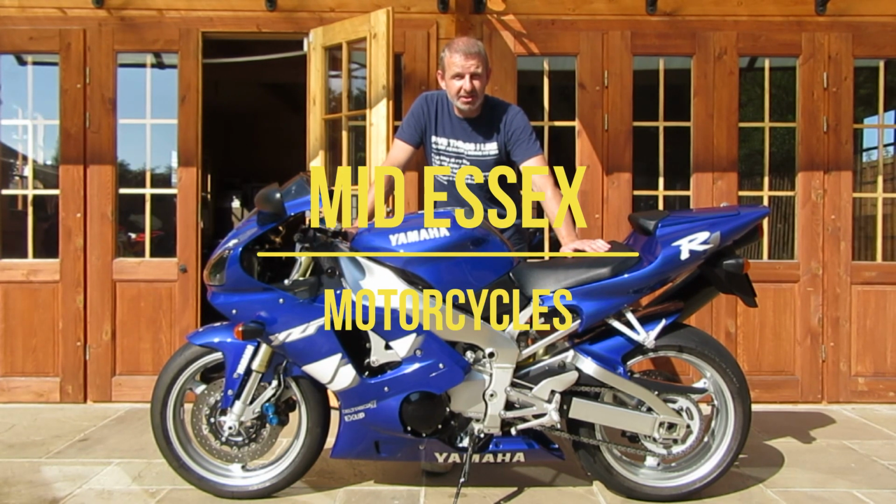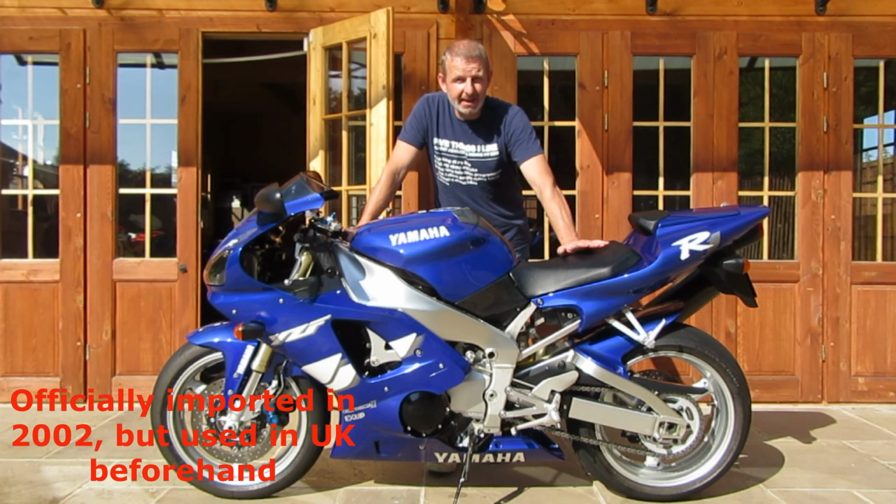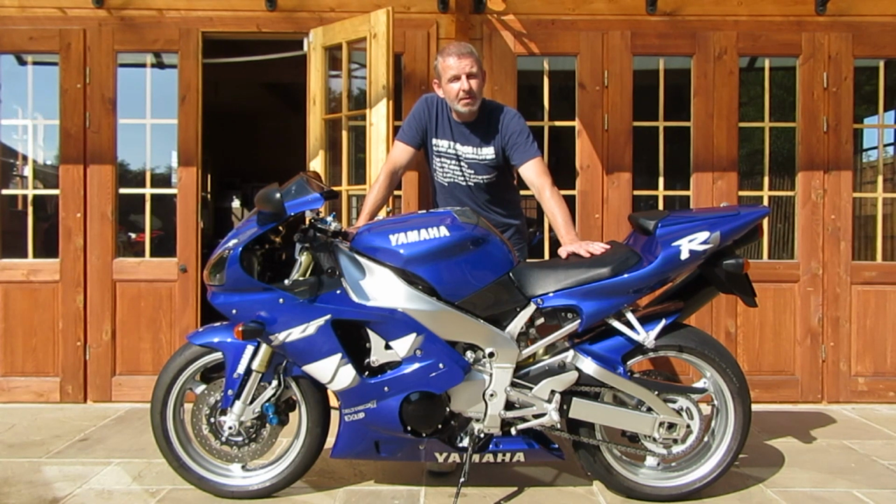Really pleased to be able to show you today this absolutely gorgeous Yamaha YZF R1 4XV model. Now, this particular bike is a 1999 S and started off life in Italy. She was imported into the UK in 2002, although from the service history we understand that the bike arrived in the UK a little bit before that. Certainly the first service stamp was in Italy, but no change from a UK bike.